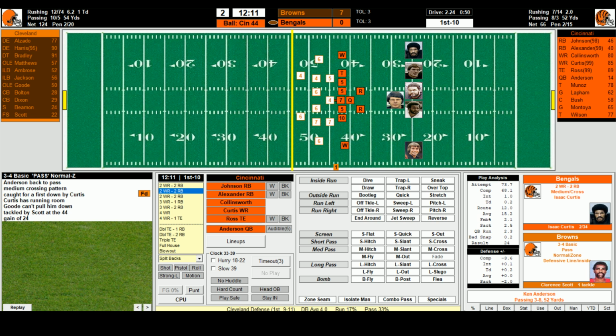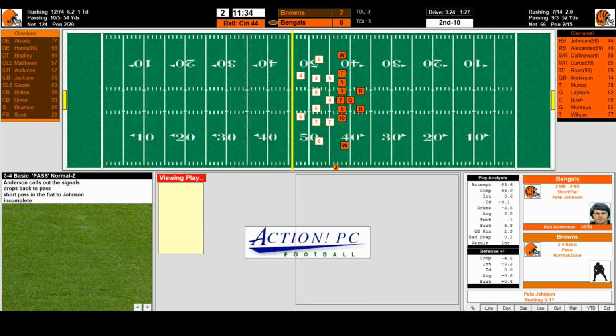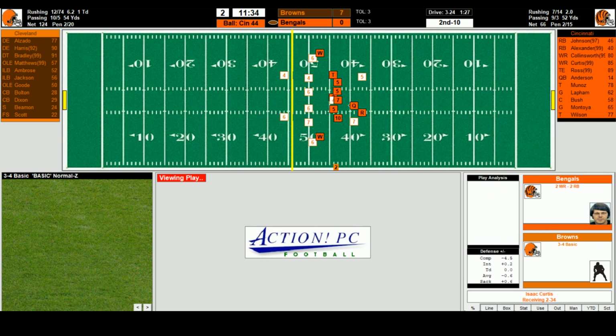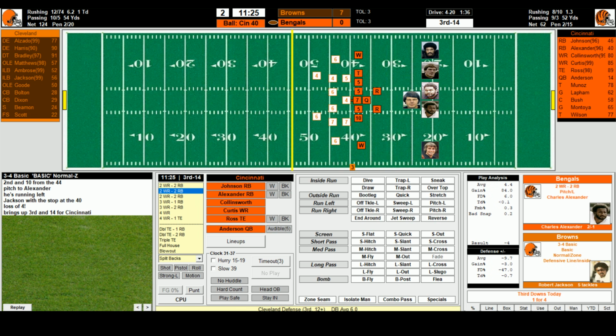Jeffries from Jeffers. Yep, I could see that. So Johnson, flat pass, far side. Anderson throws it incomplete. Clock stops, 11:34 to go. 2nd and 10. So Anderson, 3 and 9 for 52 yards. Charles Alexander will try a pitch to the near side from Anderson. Can't get a block. Jackson stuffs him for a loss of 4. So that's the 5th tackle, and it's 3rd down and 14 for the Bengals.